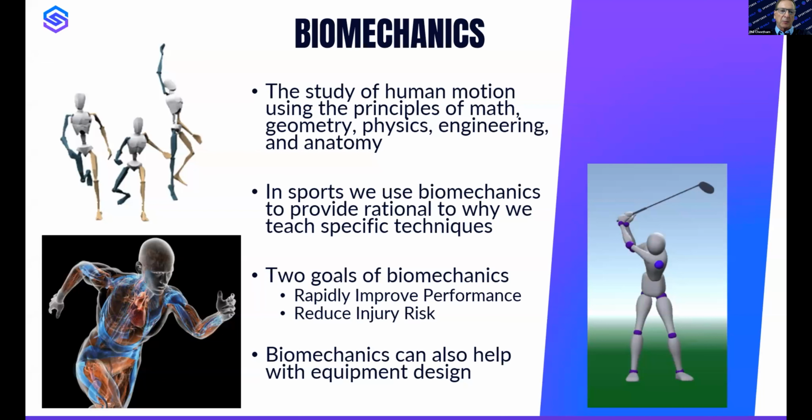So just a couple of definitions to get going. Some of these you'll know, but I think there'll be a couple that'll be very helpful. And biomechanics is what we do. Biomechanics is the study of human motion using the principles of math, geometry, physics, engineering, and anatomy to measure the motion. In sports, we use biomechanics to provide a rationale as to why we teach specific techniques. If you can't rationalize it with biomechanics and physics, then you probably shouldn't be teaching that particular technique. So two goals of biomechanics are one, to rapidly improve performance, and then also help reduce injury. But biomechanics can also help with equipment design as well.